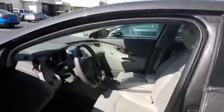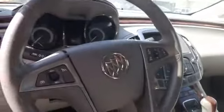Sunroof. Automatic, wood grain interior. I'm throwing the keys because I'm so surprised about the price. I thought you were just excited. I am. I'm excited. I'll tell you that much.